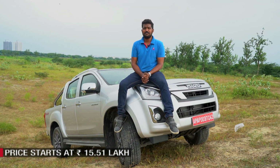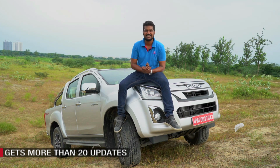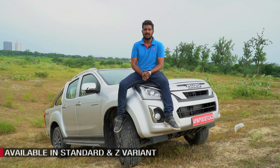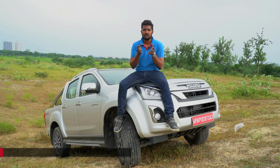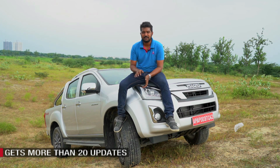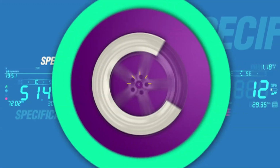So that was our review of the 2019 Isuzu D-Max V-Cross with a brand new 1.9 litre diesel mill as well as a new auto gearbox. Now what it's turned out to be is a much more refined version of the 2.5 litre with more power, better drivability, and it is easier to drive in the city. So for those of you who like to drive their pickup trucks every day, this is now finally the one that you can do it with.